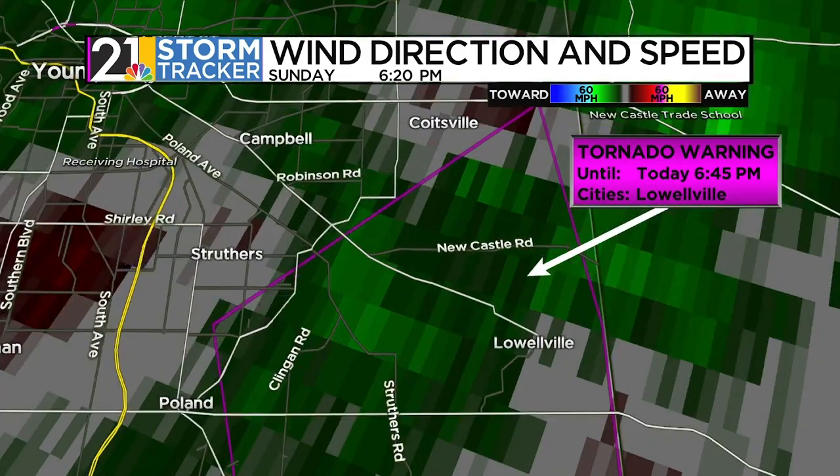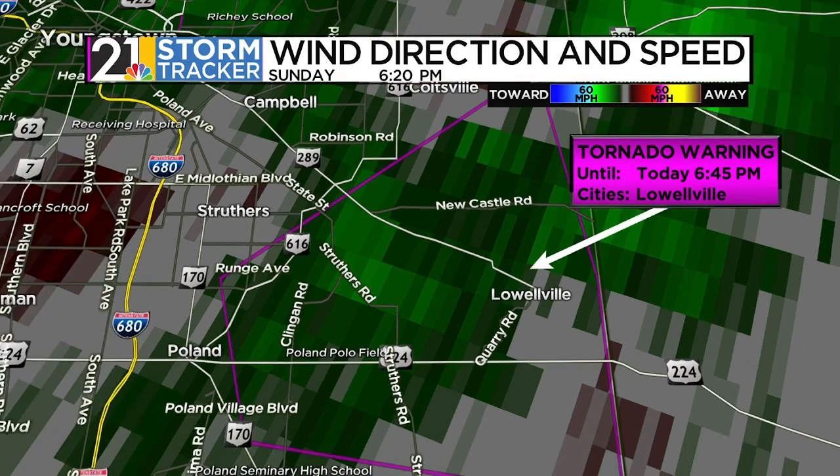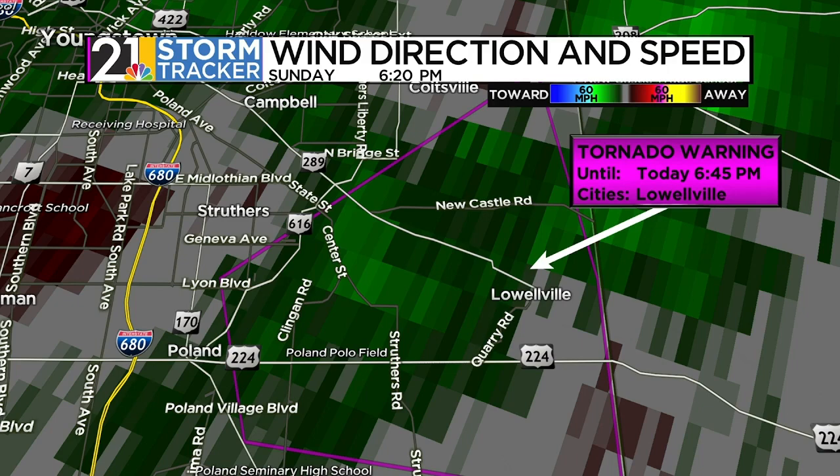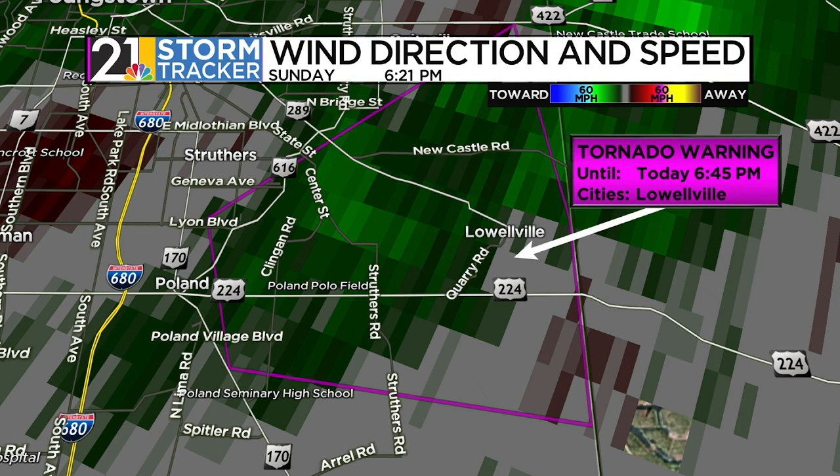If you live in Lowellville right now, I've been emphasizing you should be in your safe place for about the next half hour or so, the next 25 minutes. So it's 6:20 right now. This warning goes till 6:45. If you live along 289 between Newcastle Road and Lowellville, you still should be in your safe place. You have several minutes because of the slow movement of this storm. And again, this is primarily north of 224, north and east of Poland. Struthers, for the most part, has been removed from this polygon, so this is off to your east now, and continues to move off to the north and east.